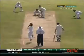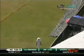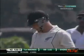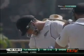And McCullum goes downtown. Six of the best. Fantastic blow, and his second six of the innings. He's certainly growing in confidence, Brendon McCullum. In his slot, off the middle of the bat, and gone a long, long way. Really didn't move that much forward, but that stride out.